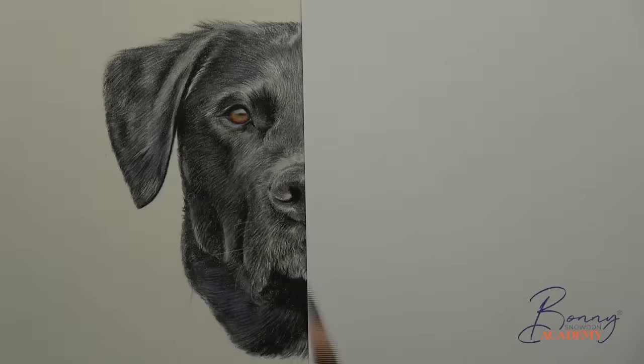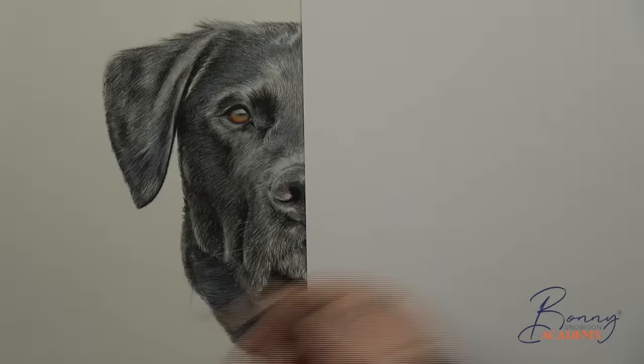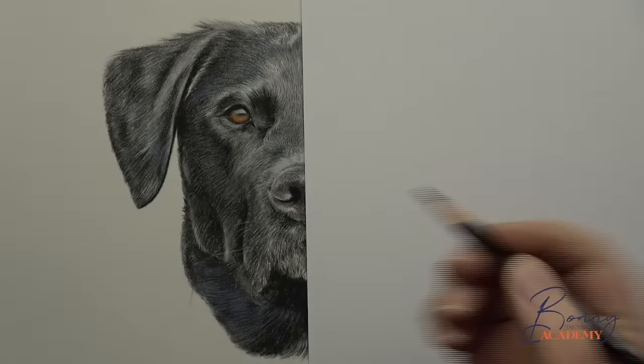And I think that is very much part of the process that we go through. And that's exactly what I thought when I started drawing. I need to get all of those fur lines in. I need to draw every single tiny line and bit of fur. And it's going to look really super realistic. And actually, it does look realistic.